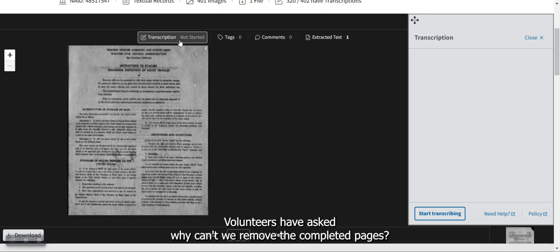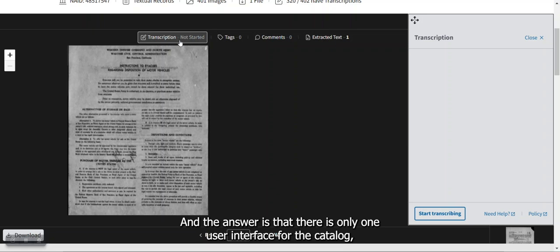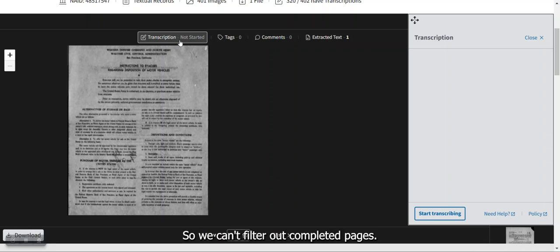Volunteers have asked, why can't we remove the completed pages? And the answer is that there is only one user interface for the catalog, whether you're using it to transcribe or do research. So we can't filter out completed pages. In addition, we encourage you to look through the entire document. It can often help decipher difficult words or phrases, or you might find pages that are incomplete.